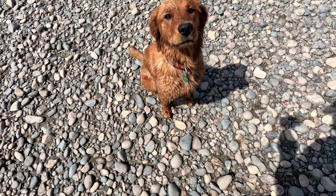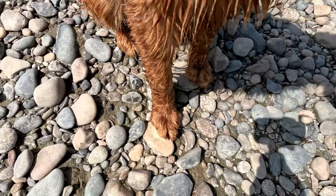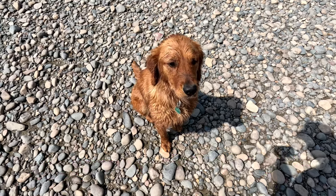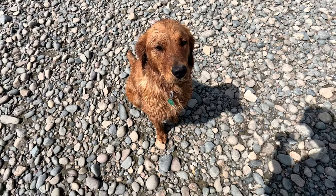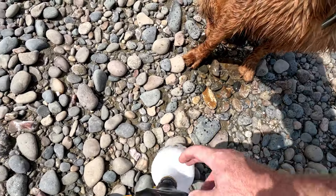Stepping on an agate. You're literally stepping on it. Now you're blocked. Are you trying to hide it? Well, you don't have thumbs, so I got to pick it up anyway. So you might as well move. All right, let's see what it is. Move that foot. There we go. I don't know why you're hiding it for.